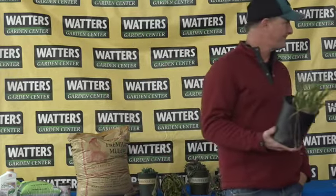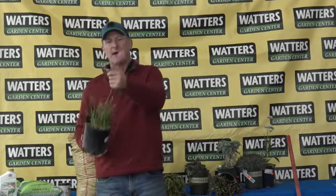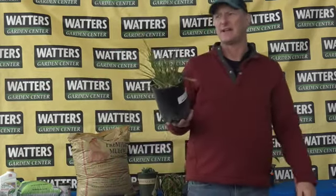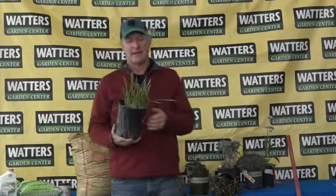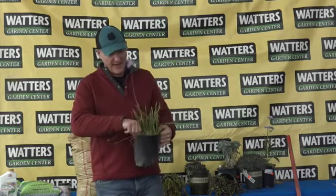Society garlic. It's related to our edible garlic. It has a garlicky smell to it, and it's just starting to bloom. This one does. Is that hardy here? Oh, very tough. Yeah, you can't kill it. It almost is too hardy. Yeah, it's very tough.